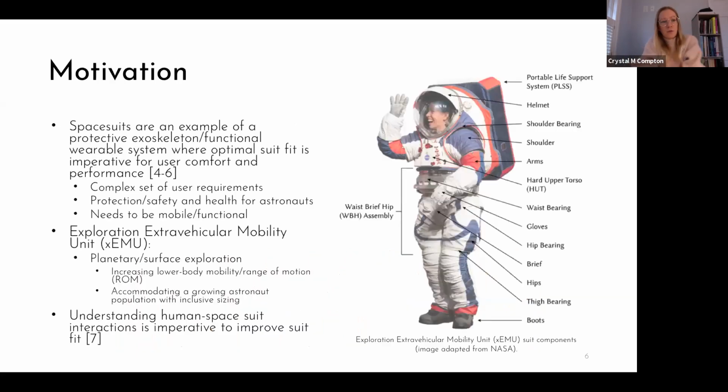So some motivation for this: spacesuits are kind of an example of a protective exoskeleton and functional wearable system where optimal suit fit is imperative for user comfort, but also performance as well. So the suit needs to fulfill a complex set of user requirements, and it also needs to provide protection, safety, and health for the astronauts.